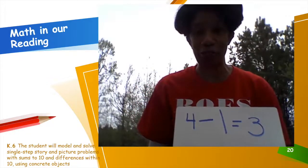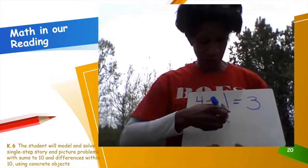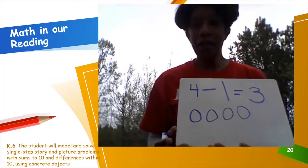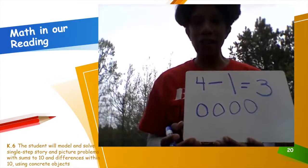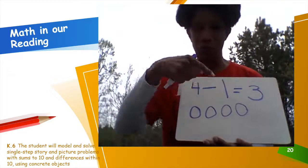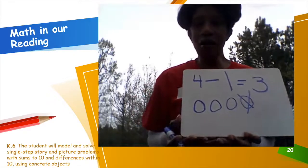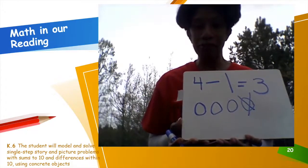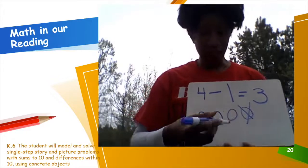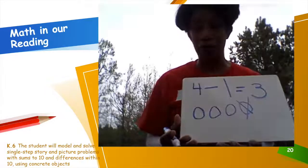How can we draw a picture of that? Let's see. I can draw 1, 2, 3, 4 buttons, right? And when I draw those 4 buttons, how do I show that I'm taking from it that 1? That's right. I can cross it out. So now, how many buttons are left? 1, 2, 3. Super job. There are 3 left. So that's how we would show that picture.